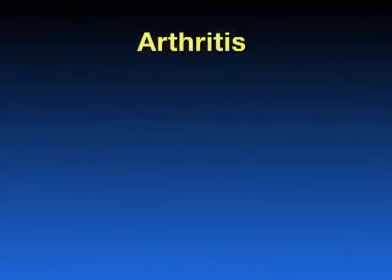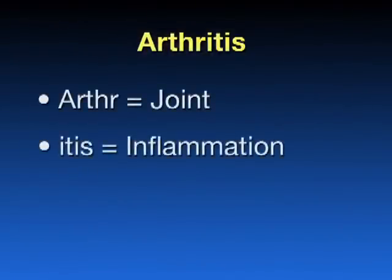Today we're going to talk about ankle arthritis. What is ankle arthritis? Well, arthritis can sometimes be a scary word. Arth is joint and itis is inflammation. So at one time or another, probably most of us have arthritis in its most generic form. You may have arthritis for one reason or another.